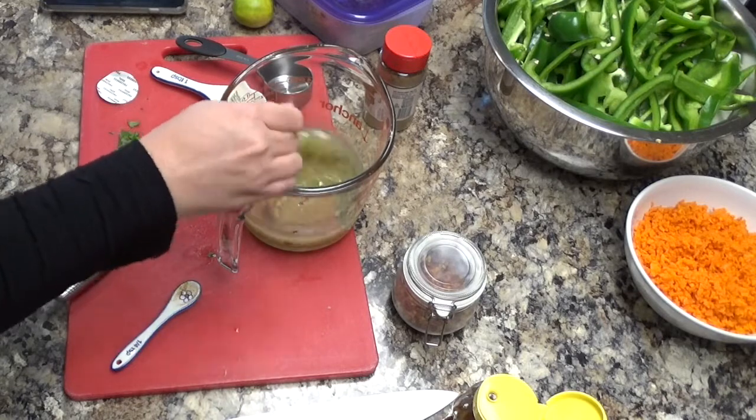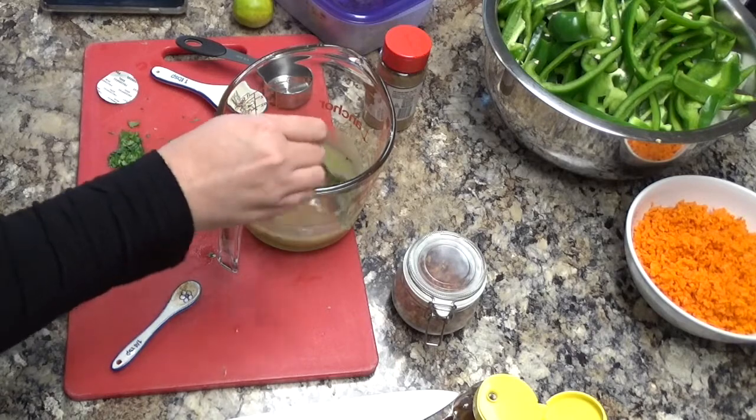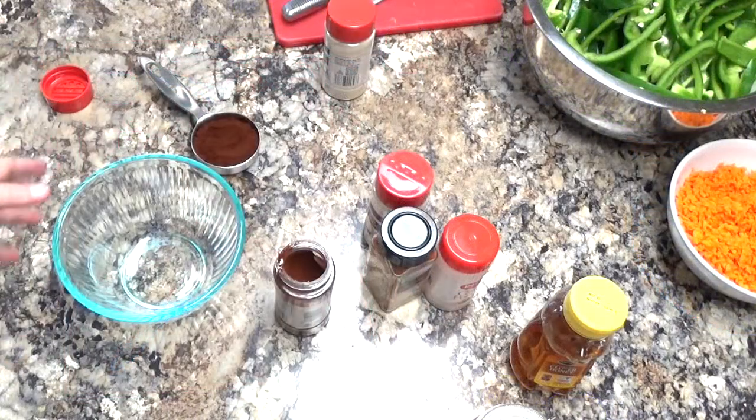This is so delicious. I love this recipe. I hope you guys try this salad dressing because it is really, really good. Now I'm going to share a recipe with you guys.